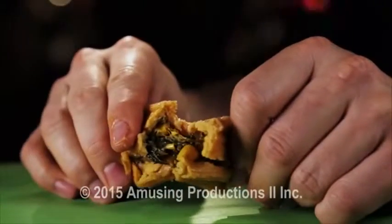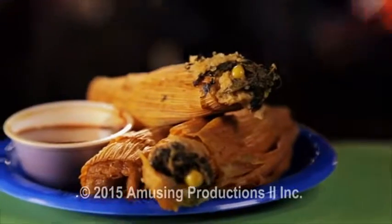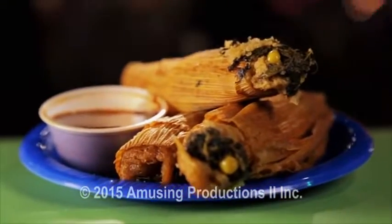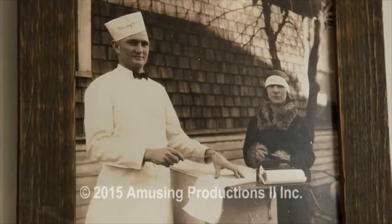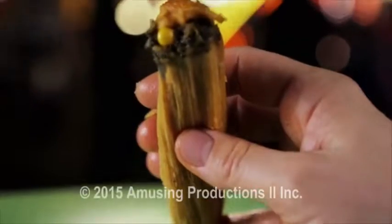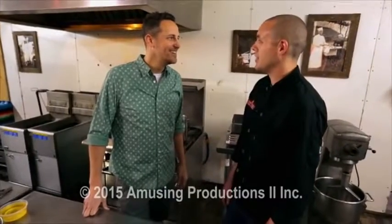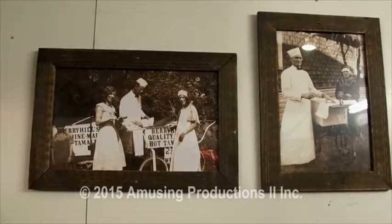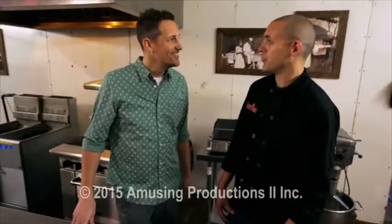A tamale is a corn flour dumpling wrapped and steamed in a corn husk. They're eaten throughout Mexico and South and Central America. Here in Houston, Walter Berryhill started making them in 1928. But when he retired, so did his secret recipe. Houston was very saddened by this, but 1993 rolls around and somebody just stumbles upon his pushcart, his recipe. 20 years later, we have multiple restaurants.